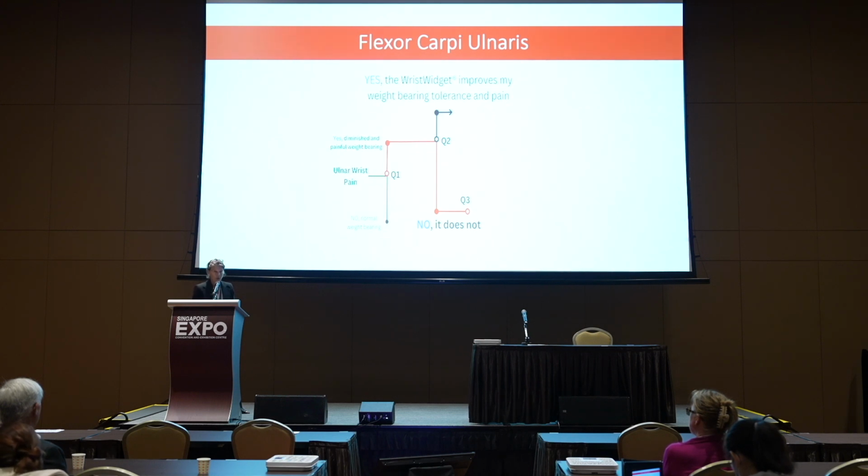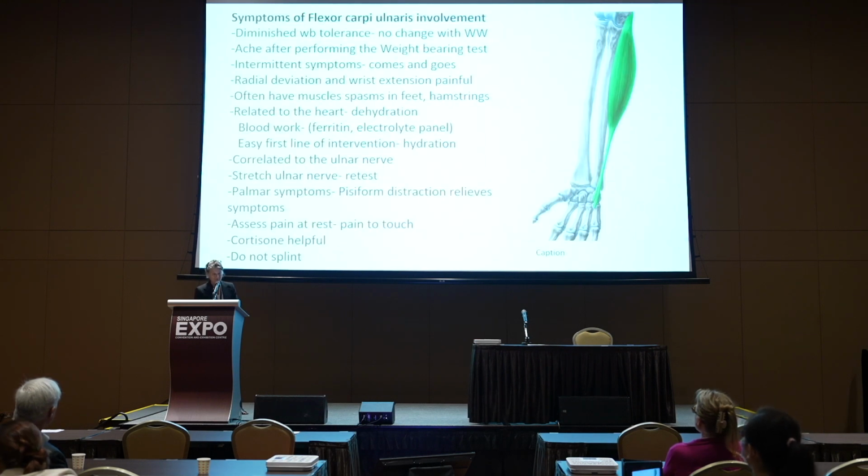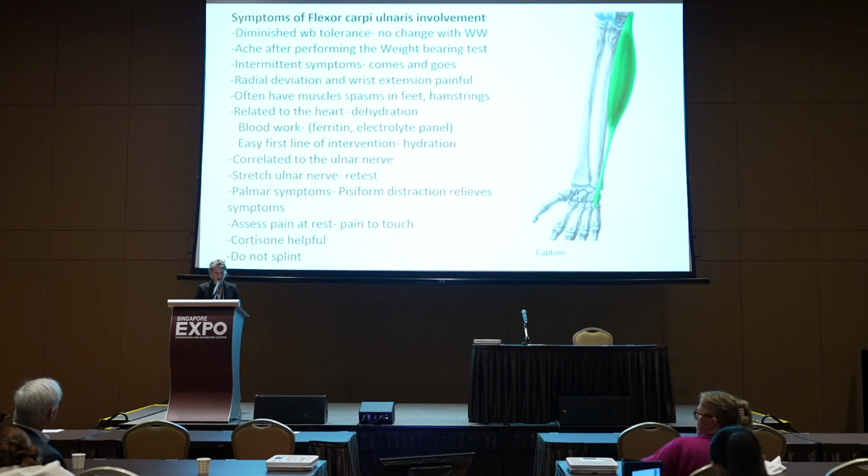When we look at these very closely, we took this from Chinese medicine, the flexor carpi ulnaris is related to the heart. And oddly, when we start taking blood work, which we do on anybody willing to give it to us, we do see that these people are terribly dehydrated. Their blood work is dehydrated. And when treated with aggressive hydration, their symptoms resolve. That is worth noting. They also have spasms in the bottom of their feet and their calves and their hamstrings.